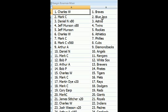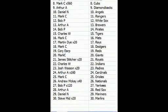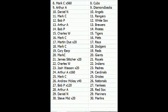Bob P. with the Pirates, Charles W. with the Tigers, Mark C. with the Mets, Martin Dye with the Rays, Mark C. with the Dodgers, Corey Earp with the Reds, Mark C. with the Giants, James S. with the Royals, Charles W. with the Indians, Josh W. with the Padres, Arthur A. with the Cardinals, Mark C. with the Orioles, Andrew McKay with the Nationals, Bob P. with the Yankees, Arthur A. with the Red Sox, Daniel N. with the Mariners, and Steve Mid with the Marlins.